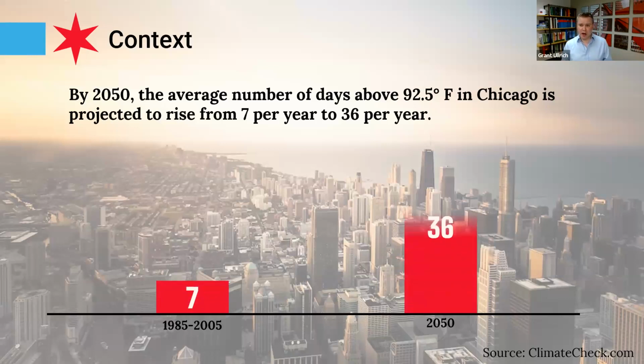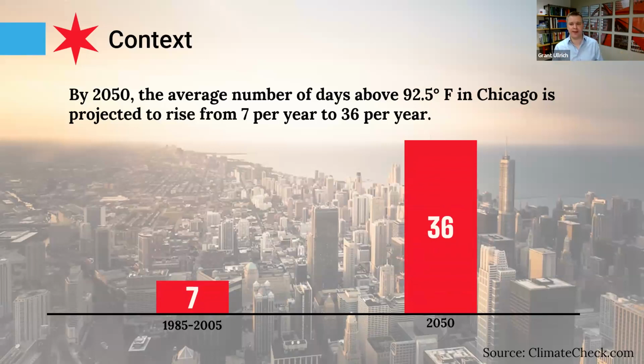Underlying many of the City of Chicago's climate-related efforts is an attempt to mitigate the impact climate change will have on our residents in an equitable way. Our weather is already getting more extreme, as we've seen this year and last. And while Chicago doesn't have the same wildfire, drought, flooding, and hurricane risks that other parts of the United States do, Chicago does face a significant increase in very hot days. By 2050, the number of very hot days, so days above 92.5 degrees Fahrenheit, is projected to increase from that historical late 20th century average of about 7 days a year to around 36 days a year.